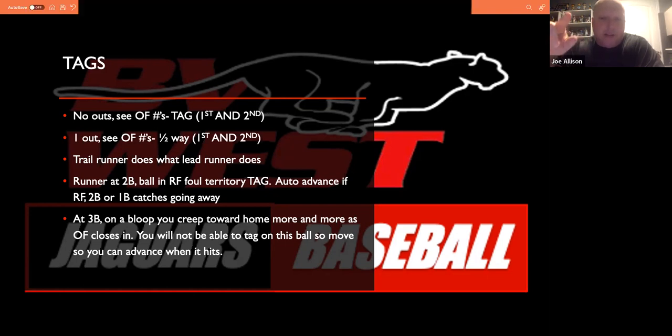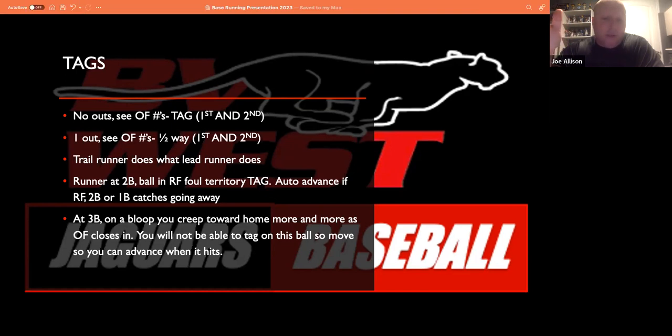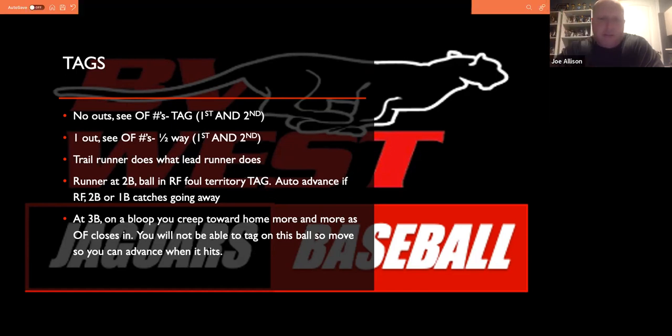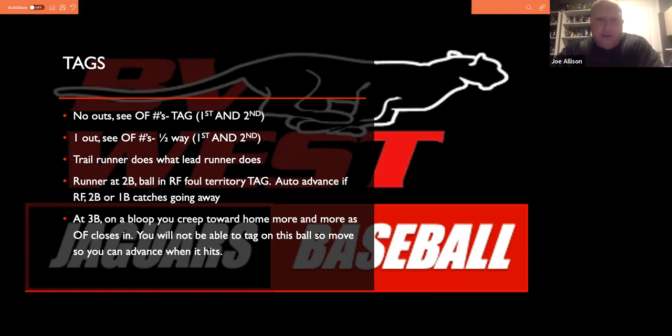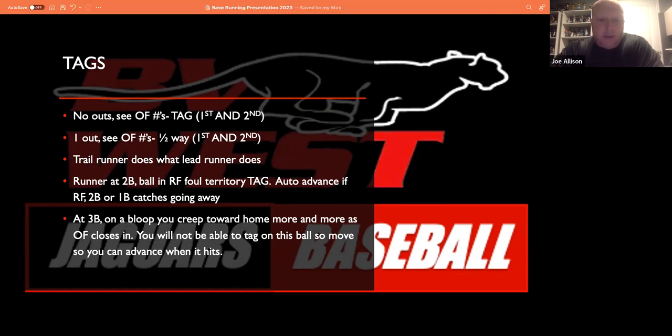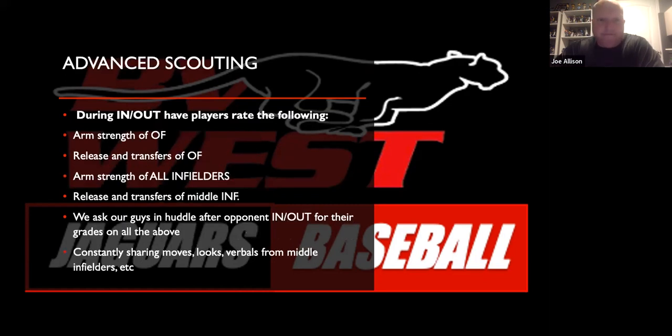If I'm on second base, same thing. If I see numbers, I'm going back to tag. If I don't see numbers, I'm going to go about halfway, make sure he catches it, and then go back to the base and read the play. At third base, I need to understand that if there's less than 2 outs and there's a fly ball, I've got to get back to the bag as soon as possible so that I can tag and score. Other than that, I'm listening to my coaches and proceeding with caution.